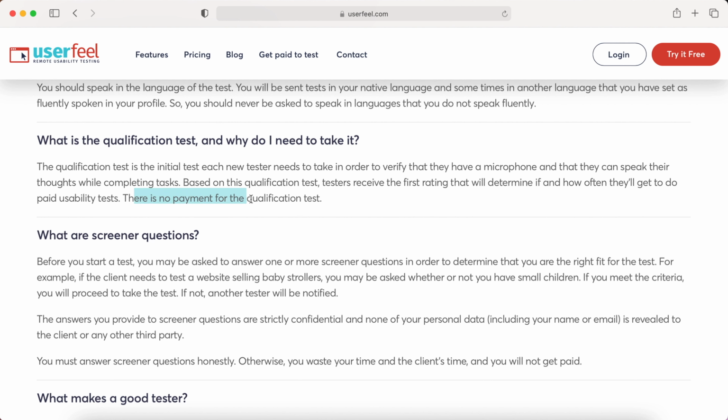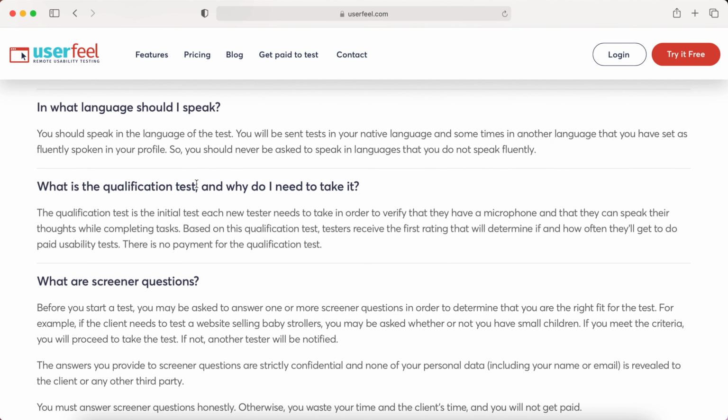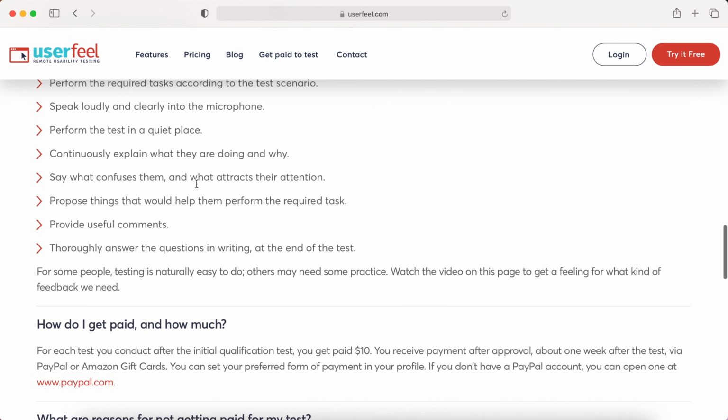There is no payment for the qualification test, guys. So you need to go through a small qualification test in order to become a tester out here. After that, you can use your mobile phone, use their app, and start taking the tests, guys. And you know everything about this, but you have to know the withdrawal options, guys.